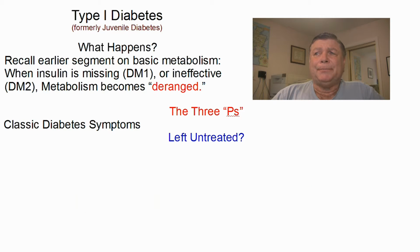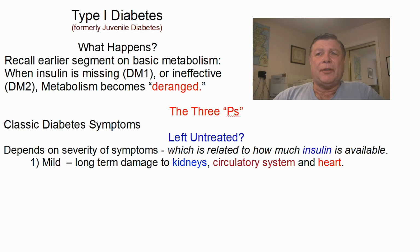So what that leads to is something called the 3 Ps. For nursing students and medical students and physicians and nurses and other health professionals, the 3 Ps are polyphagia, polydipsia, and polyuria. So, what happens when it's left untreated?